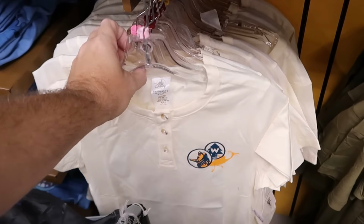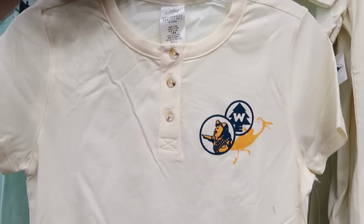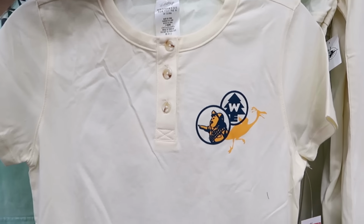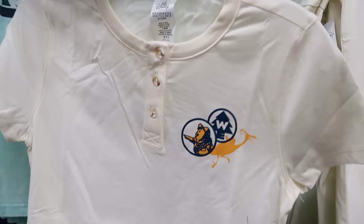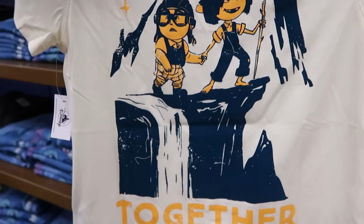Let's see what we have down here on the bottom section. So here's a Wilderness Explorers graphic shirt. We have Kevin on the front. This one actually has three buttons. That one is $13, marked down from $40. It says Dream the Wild Together on the backside.